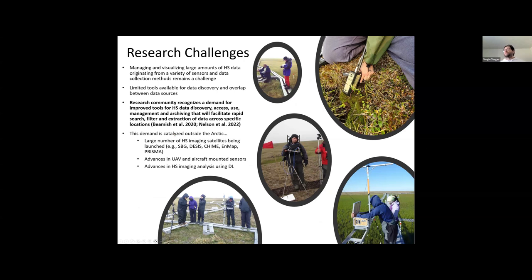You can imagine advances in remote sensing allow for a lot of data collection, but managing and visualizing large amounts of hyperspectral data originating from various sensors and data collection methods remains a big challenge. Additionally, there are limited tools available for data discovery and overlap between data sources. So the research community has recognized a demand for improved tools for hyperspectral data discovery, access, and archiving to facilitate rapid search, filter, and extraction across different locations. This demand is further catalyzed outside the Arctic with the increase of hyperspectral imaging satellites being planned, advances in UAV and aircraft-mounted sensors, and advances in hyperspectral imaging analysis using deep learning.